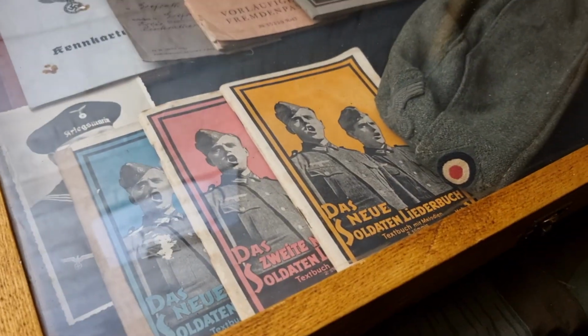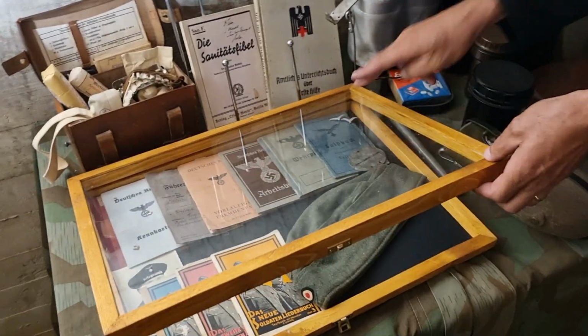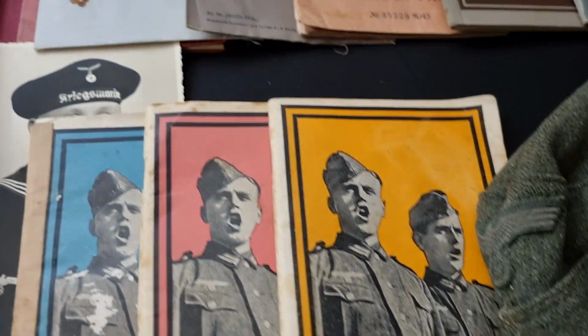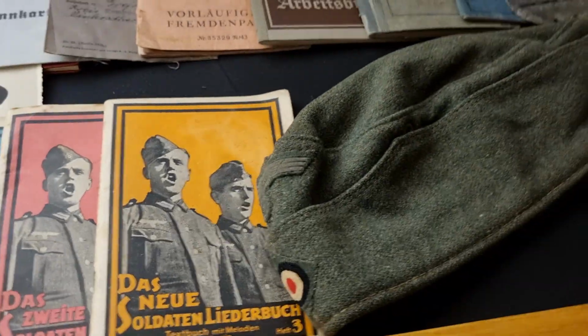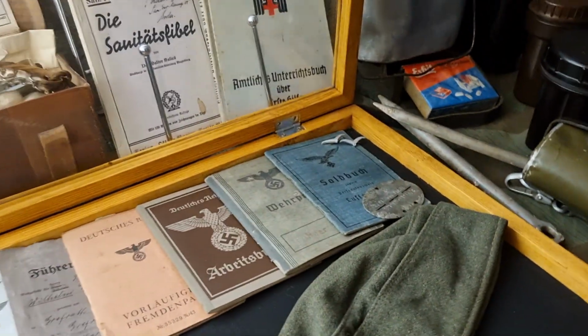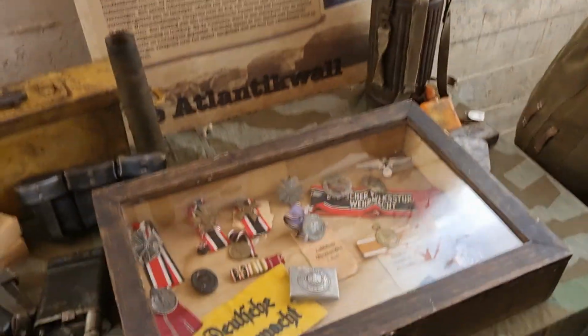Hans made a nice display. Some of his collection pieces. Yeah, now he wants to tell something about it. No, the glass. Now you don't see the reflection. Exactly. Yeah, a bit of everything, right? Yeah, soldbooks, weather passes, work books. Nice little cap here. Cool. Nice display for people who don't have a clue about World War II.